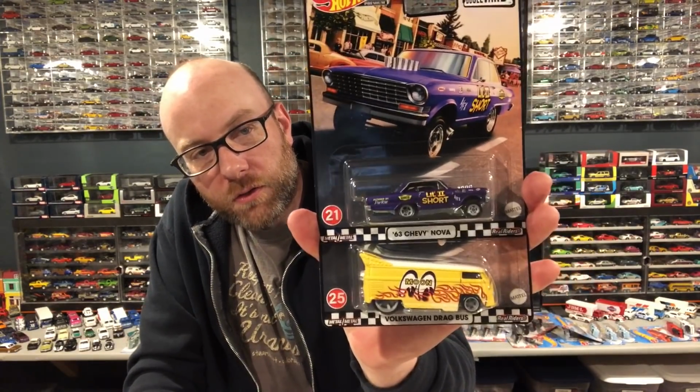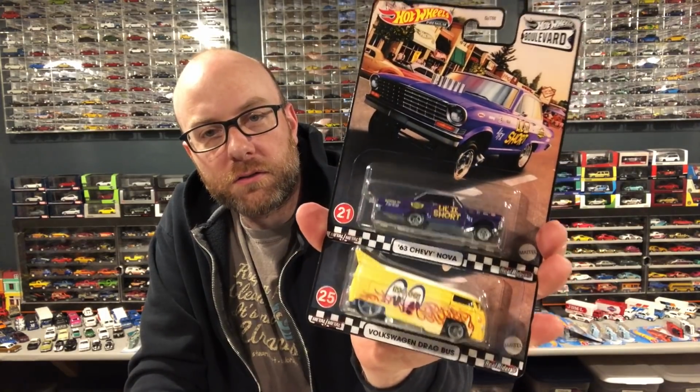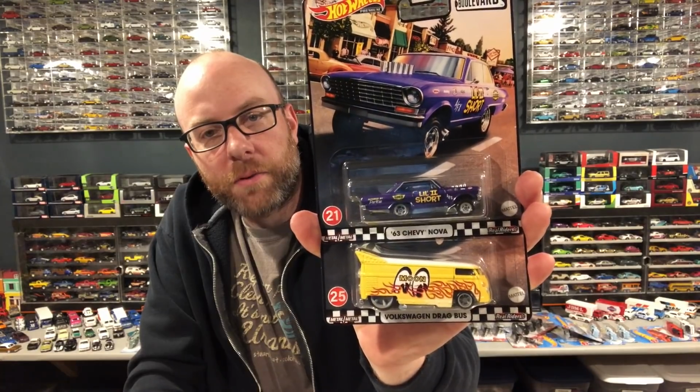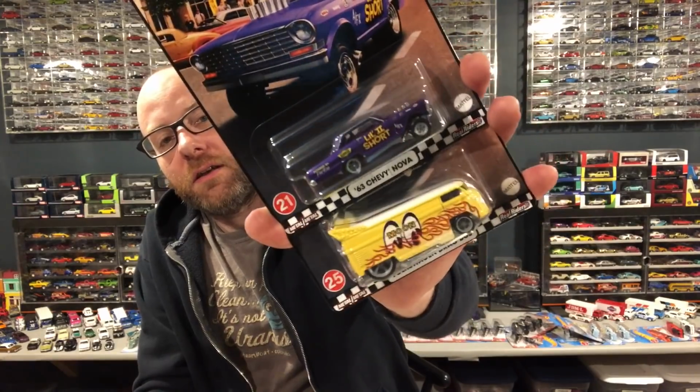These showed up at my local Walmart again finally, and I was able to actually get these two vehicles. So we got the little Too Short and the Drag Bus. People are just scooping these up, and there was a bunch of them there when I was there, and I just picked up one of each. And then I told some of my buddies that they were there. By the time they got there, the rest of them were gone. So I didn't think that was going to happen, but it did.